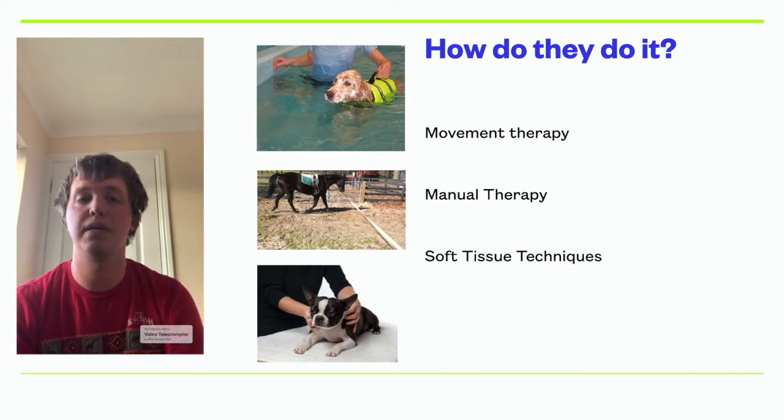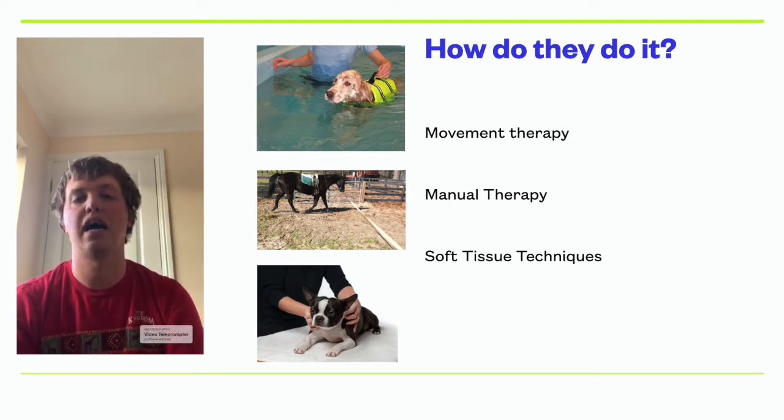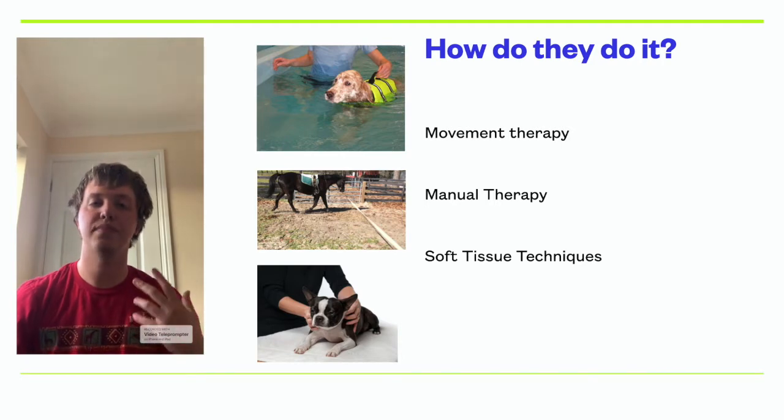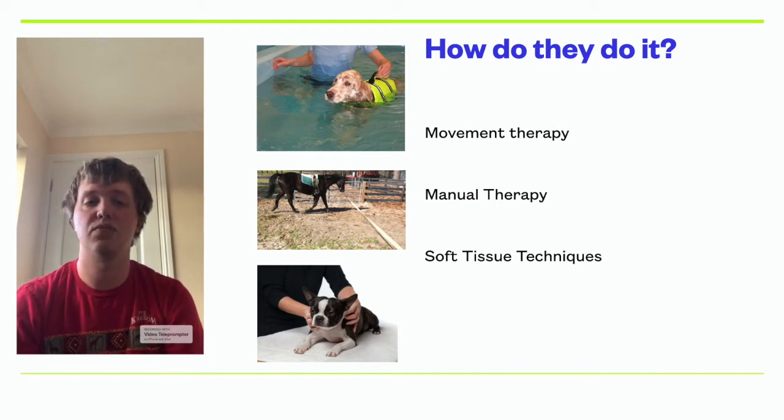Now, manual therapies are more hands-on. It's thinking about mobilizing the joint, relieving stiffness, relieving pain, and then this links to more soft tissue techniques, so massage, myofascial release techniques, which look at loosening tension in and between the different soft tissues of the animal's anatomy.